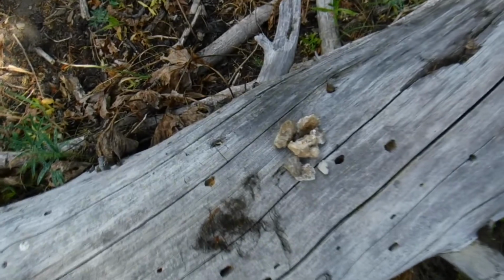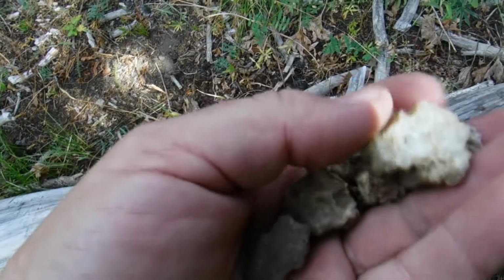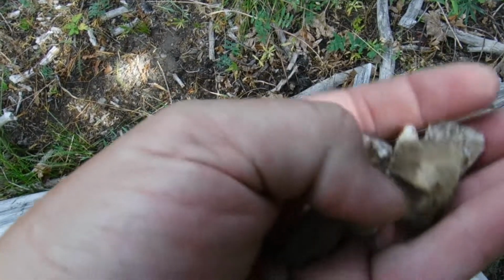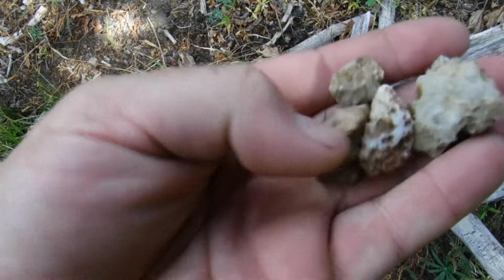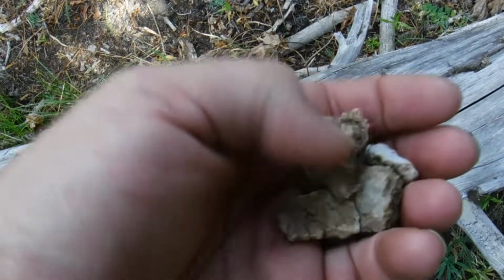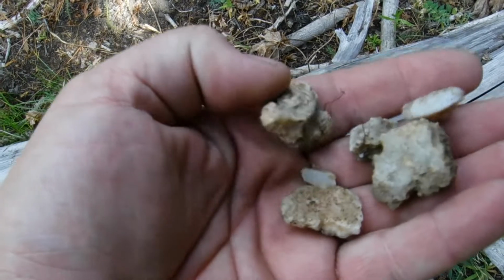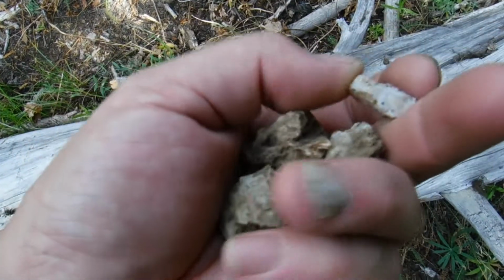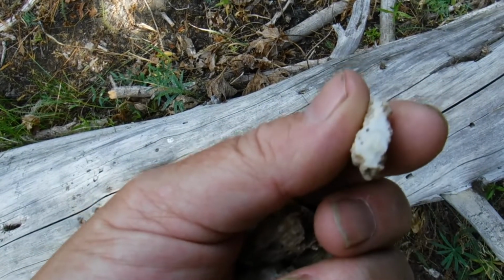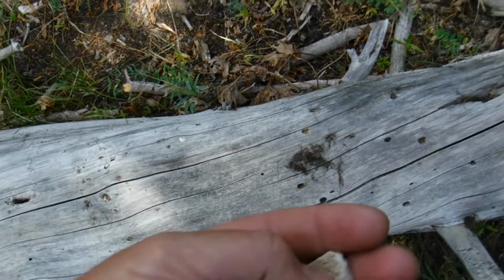Well, so far I've only found just a few agates here, and there's a couple of this one here. Looks like it tried to make crystal there. I'll grab that one. But none of these have great color to them. So I'm just going to leave them. That one there's got a little bit of band to it. Not much. I have found some pretty good banded agates up here though.